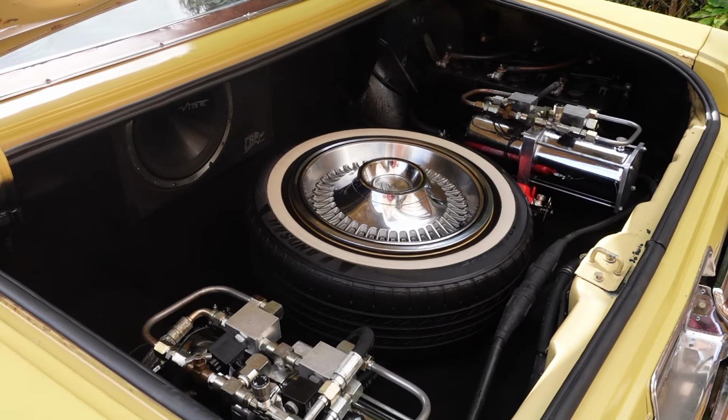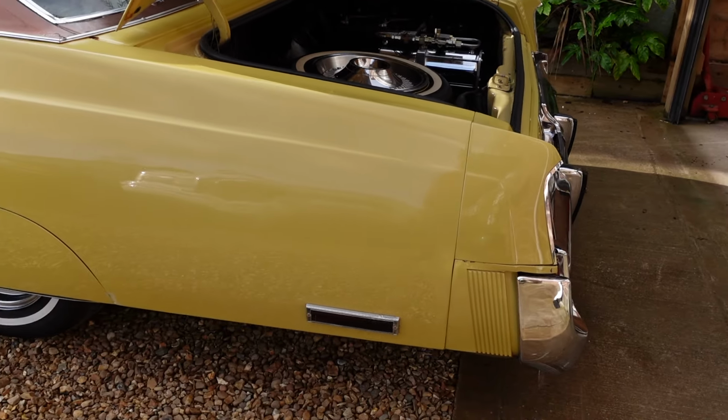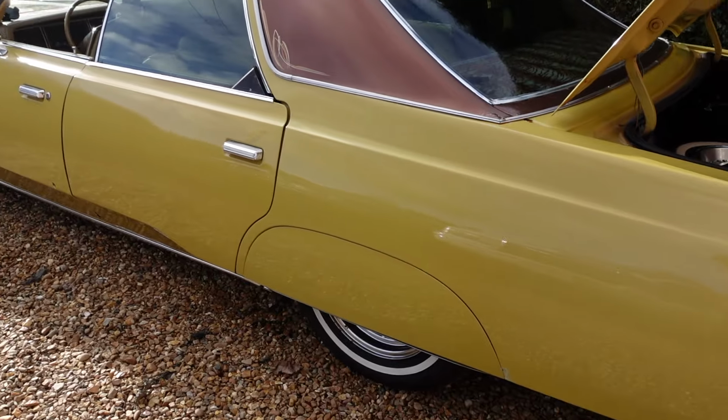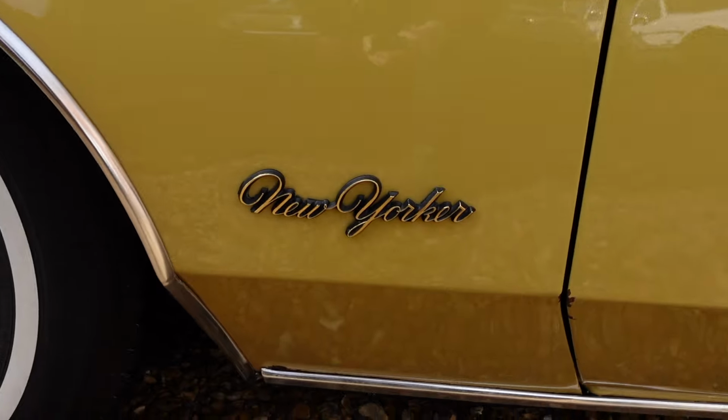Well, we've had a crazy UK-built 1978 Chrysler New Yorker in the shop for servicing, and in this video, we'll look into why they're not ideally suited to hydraulic suspension conversions, and more importantly, why this one was.